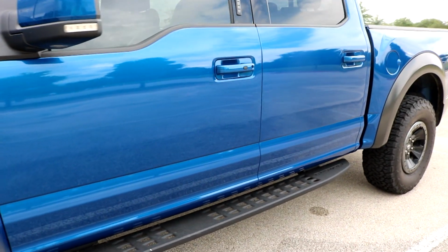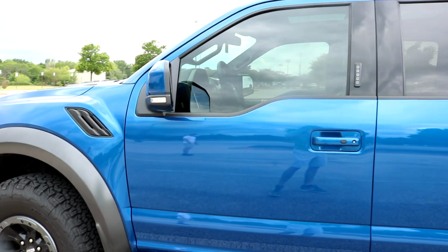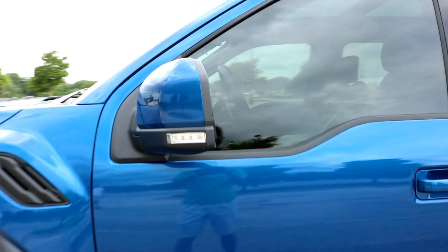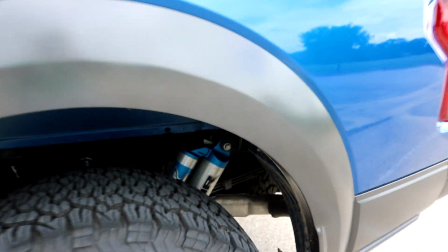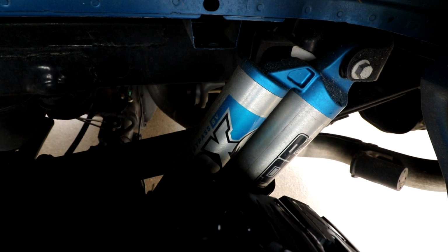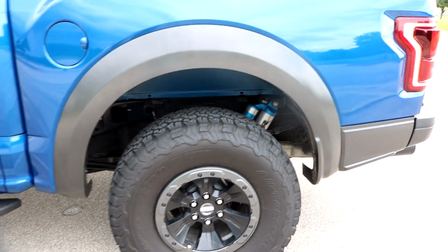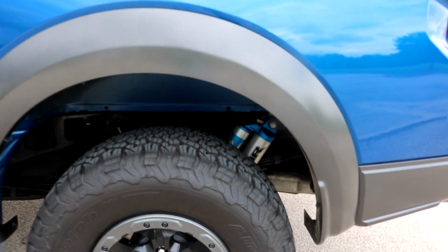Moving on to the side of the vehicle now, it's pretty close to a normal F-150. You have the nice, unique running boards to the Raptor. The spotlight's located here on the side view mirrors. As mentioned before, there is the unique Fox Racing suspension setup here on the Raptor, which could probably be made in a video on its own, just because the Ford engineers have tailored this suspension so perfectly to the Raptor. It is truly a work of art.